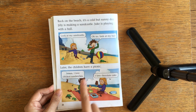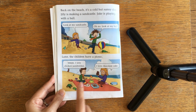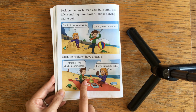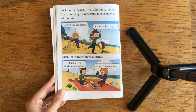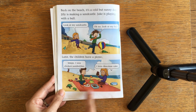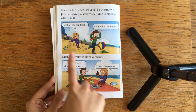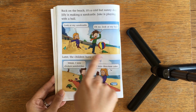Later, the children have a picnic. So here they're on the beach having a picnic. I love chicken sandwiches. And I love chocolate cake. But as you can see, they're already starting to throw lots of litter all around the sand. It's actually from them and also from other people who have thrown their rubbish and garbage all over the sand.